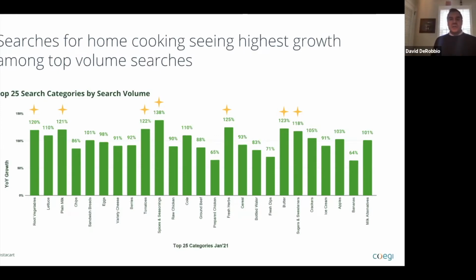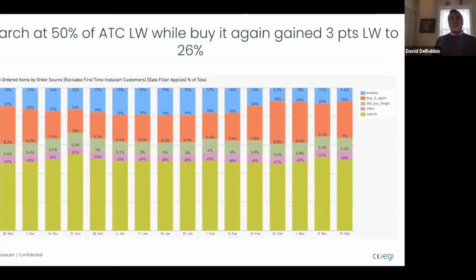Instacart's not a seasonal business. It is a 1.3 times a week. Let me get more butter. Let me get more milk. Let me get more cheese. Let me get more tomatoes. And that really has a lot to do with when we start talking about future products and bidding, bidding all the time, taking advantage of the volume of people doing everyday things, but doing them online.